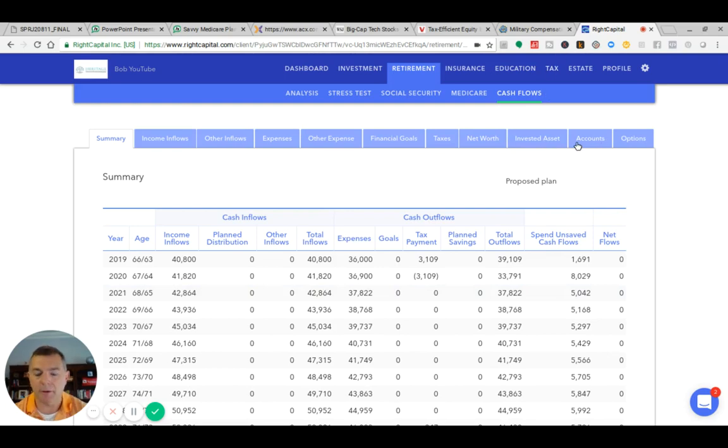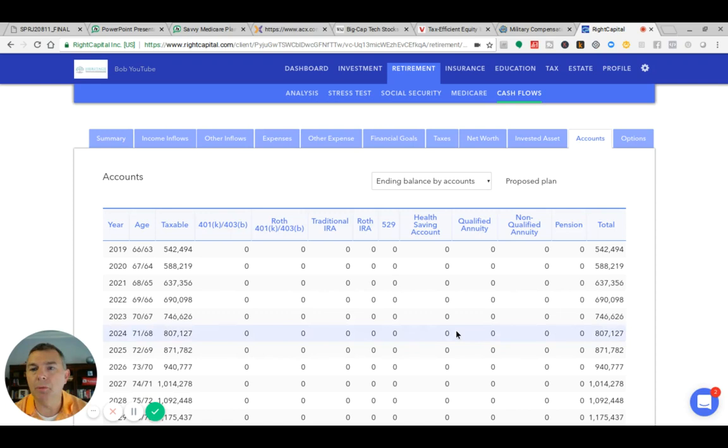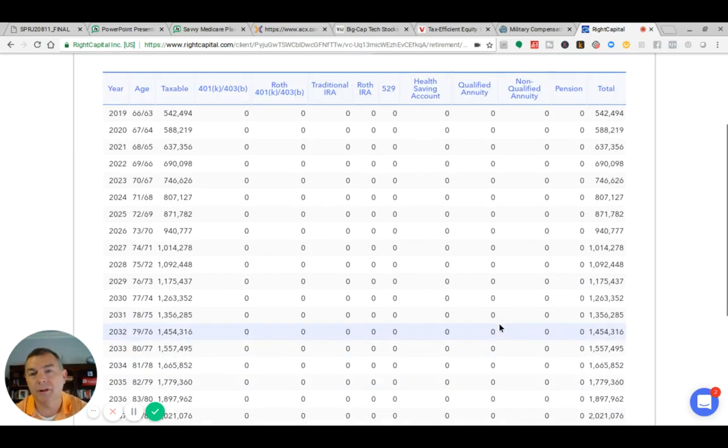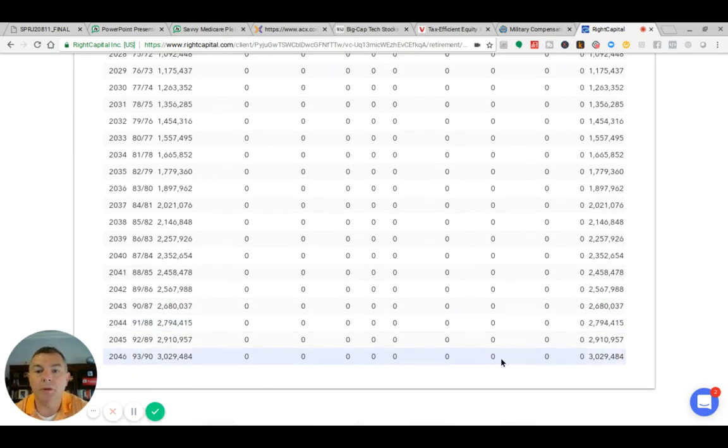Let's go look at accounts and we'll see what the end result is. So they have $3 million when all is said and done, $3.02 million when Jane dies in 2046. All right, so they're still doing fine. Don't get me wrong. I'm just writing this down. Our net worth, our account value, $3.029 million.